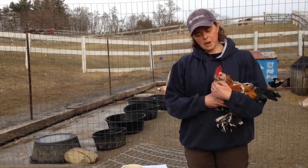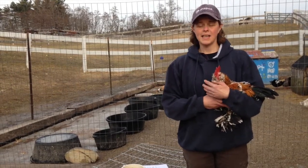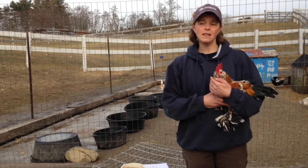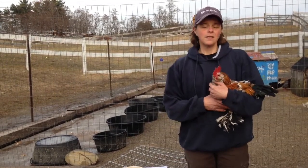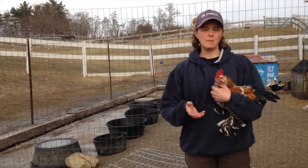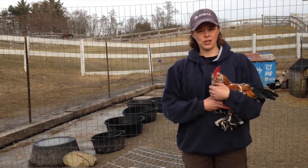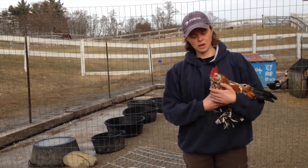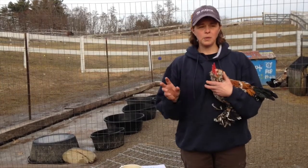Another good thing to keep in mind is deworming. Your chickens are going to pick up internal parasites. They're in the environment all the time, so it's a very natural thing. The problem is when things get out of balance, when their digestion is out of balance and the parasites start to overrun the show. So there are a couple of different methods that people use to deworm.